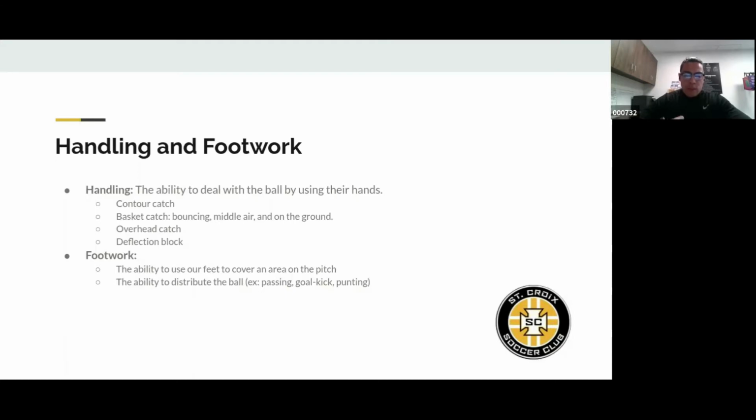Footwork simply means there's two parts to this. So one is the ability to use your feet to cover area on the pitch, right? So how can we move from point A to point B? And then the distance of it will have a change on what type of footwork technique we are going to use. Are we going to shuffle? Are we going to oversteer shuffle? Are we going to sprint, right? So different techniques of footwork will depend on the distance that we need to cover.